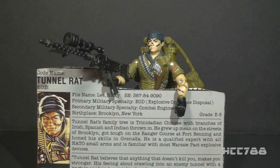Based on this file card, it's clear Tunnel Rat is not based on Larry Hama. Larry Hama is not Trinidadian Chinese, for one thing. Larry has said the character is based on a friend and former bandmate named Charlie Chin. The only similarity between Larry Hama and Tunnel Rat is the face.